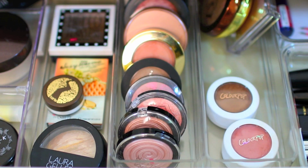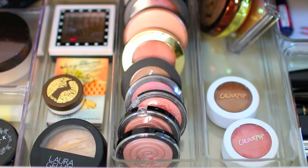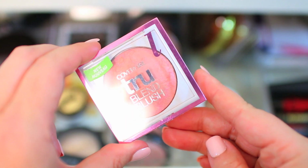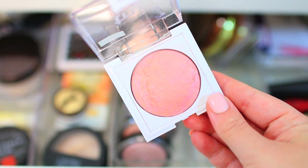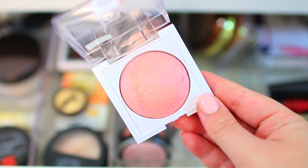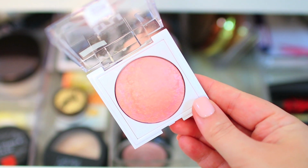Baked blushes, and then in the back I have a Milani blush, a Tarte blush, and more Laura Geller blushes. So the first one that I'm adding in is from CoverGirl. This one is their True Blend blush. This one is in the shade Light Rose, and it's kind of like a baked blush highlighter all in one, but I used it when I first got it, but it's been a little while, so I wanted to try to use it again this month.